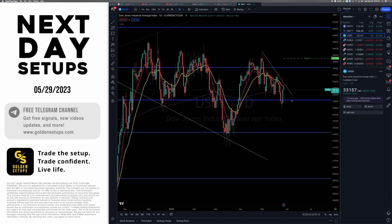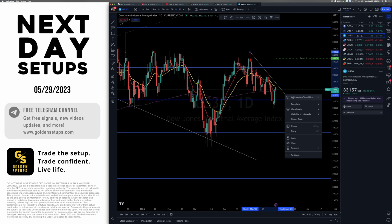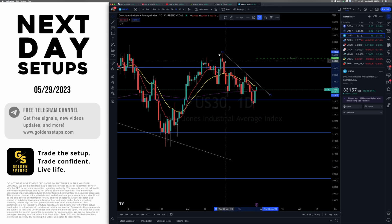All right, guys, we're over here looking at US30. Right now, we're looking at it on the daily time frame. I've got to say, it looks pretty strong right now. I'm watching this trend line right here. If we are able to break above this trend line and we're strong, I do have a target set here, and I do have an alert set on this target. Just in case I'm not watching it, I'll get the notifications. But let me set an alert on this trend line as well. Once we cross above there, I want to be alerted.